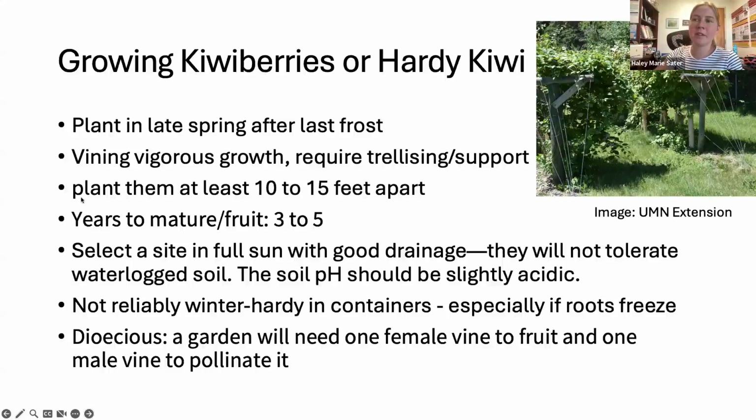If you're going to be planting, you will need two types. So you want to space them out at least 10 feet apart because they end up taking up a lot of space. They will take a couple of years to get to maturity to actually make fruit. So that can take 3 years, 3 to 5 years, I should say. In terms of selecting a site, you do want to have a place with good sun, good drainage. They're not going to tolerate really wet soils. Your pH can be in about a normal range. 6 is good for growing these guys.